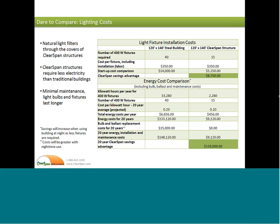And then if you really look deeper into it, over the first 20 years, running those light fixtures, maintaining those light fixtures, changing bulbs, changing ballast, doing all those things, you could be saving upwards of $139,000 to $140,000. So your long-term costs are much, much lower in these buildings. You don't have to have a lift on site to change bulbs as often. You don't have to do any of those things to be able to work on the fixtures.